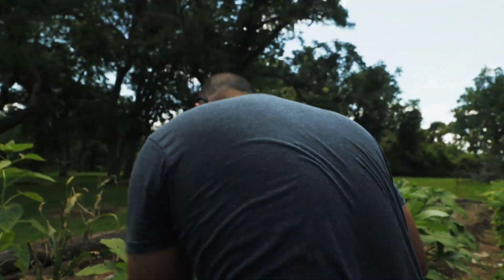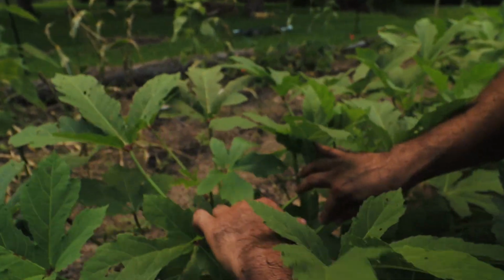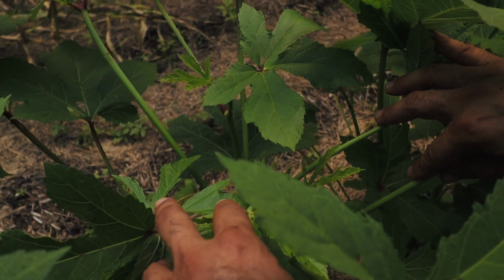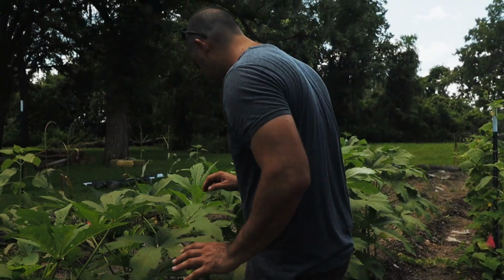Well, I was hoping to find a decent one to pick, but see, like this here, see all these ants start getting after it? The ants get after the flower and then they stay on it as it grows constantly, and it just kills the little okra plants. Let's see what else we got.